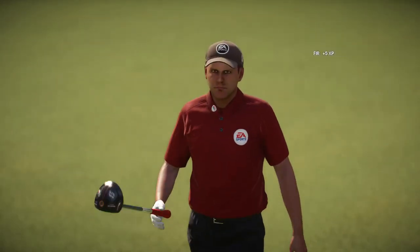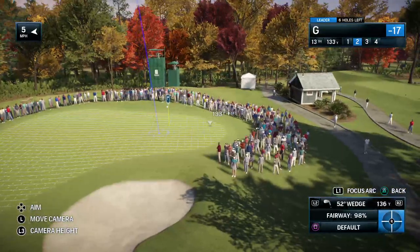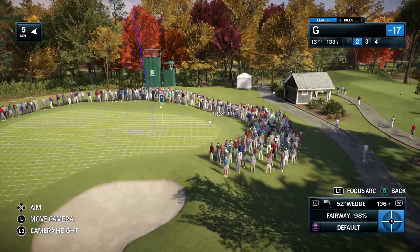Now he goes 7 under. Good position where he can attack the pin. Yeah, he has all those options now. With that ball sitting up, you can bring it in high, you can bring it in low. The choice is yours.